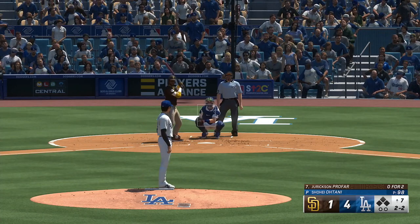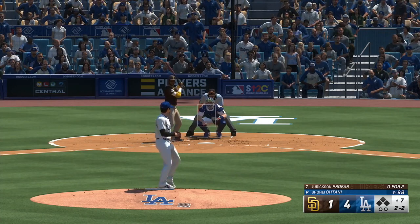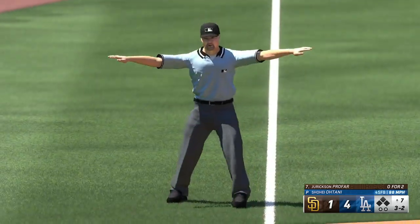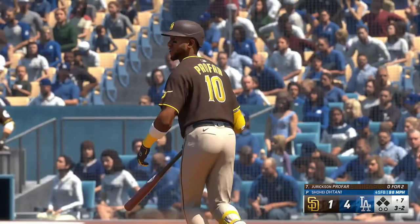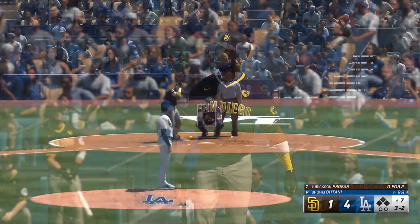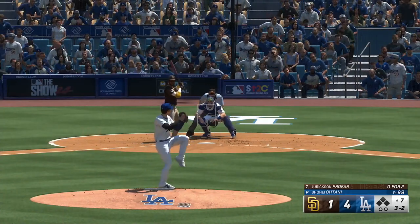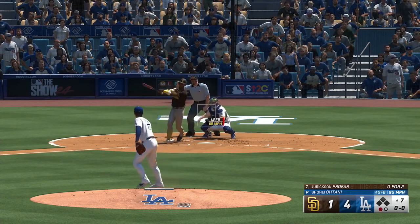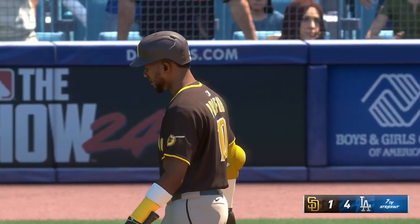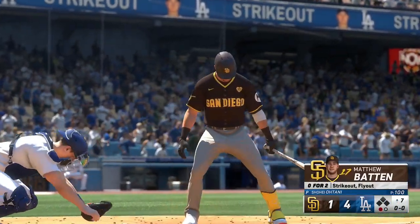Righty delivers. Here you go. Checks his swing, appeal to third, and he held up. And a swing and a miss. He battled for a long time, but it finishes with a strikeout. You can't be mad at yourself after an at-bat like that one.